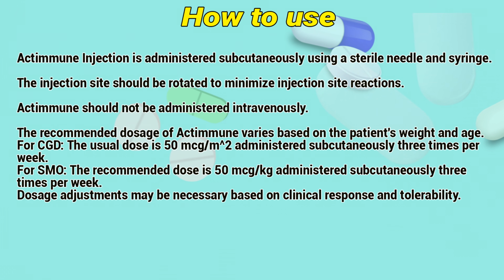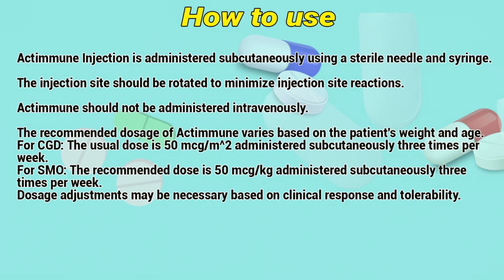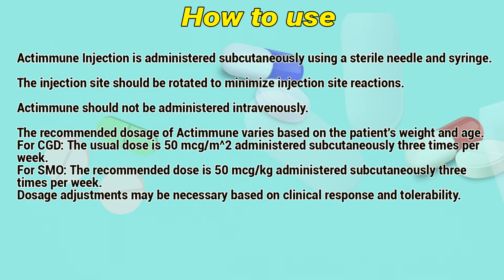How to use. Actimmune injection is administered subcutaneously using a sterile needle and syringe. The injection site should be rotated to minimize injection site reactions. Actimmune should not be administered intravenously.